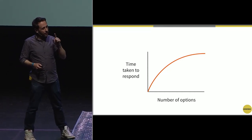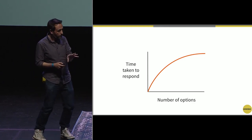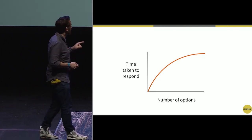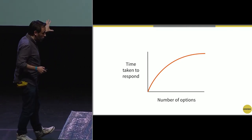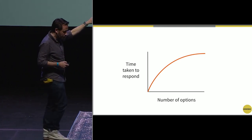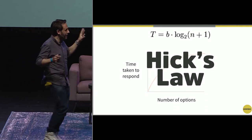What is the correct way to figure out the right number of choices to give to people? It's not seven plus or minus two. That's another myth. You can read that in my book. But here's a great study that helps. Time taken to respond versus number of options. There's a curve here. This is a wonderful piece of psychology. This is called Hick's Law. Hick's Law is fantastic.